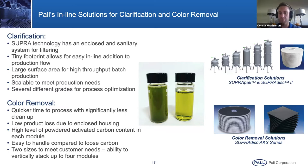So if you were to look at the image, the top left, you can see that we actually have the ability to vertically stack these filters.